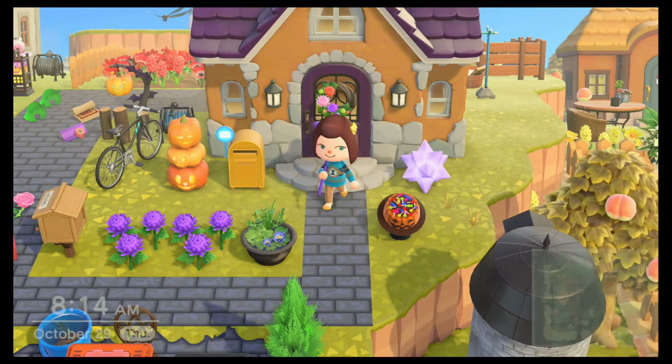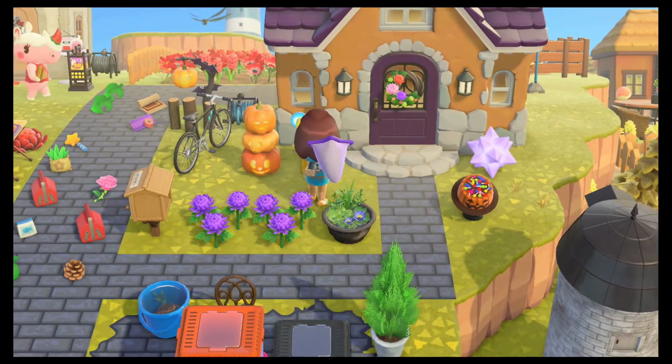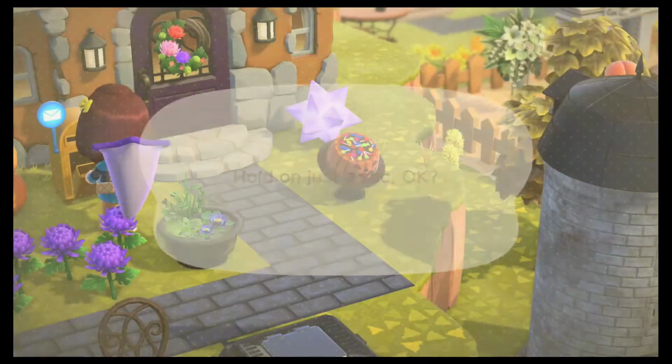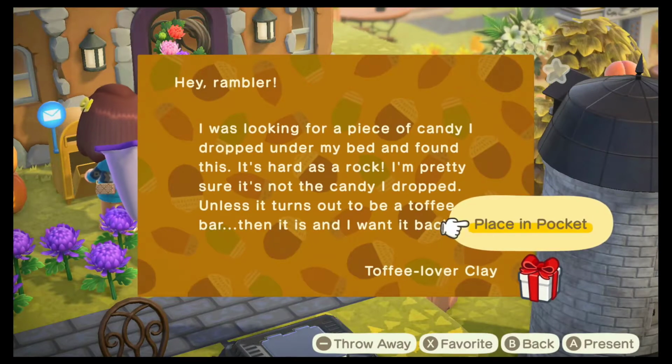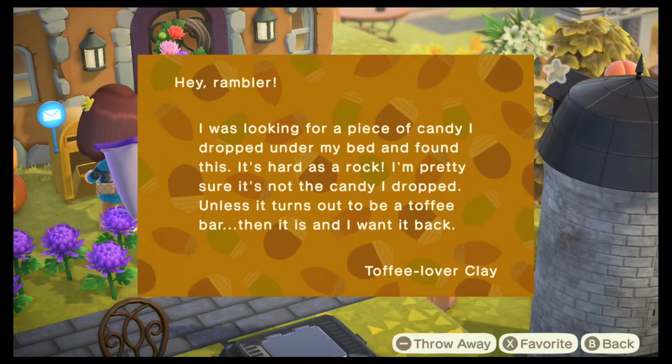I'm going to go ahead and check my mail. It looks like I have something from Clay and Label. Hey Rambler, I was looking for a piece of candy I dropped under my bed and found this. It's hard as rock. I'm pretty sure it's not the candy I dropped. Unless it turns out to be a toffee bar, then it is, and I want it back. Toffee Lover Clay.